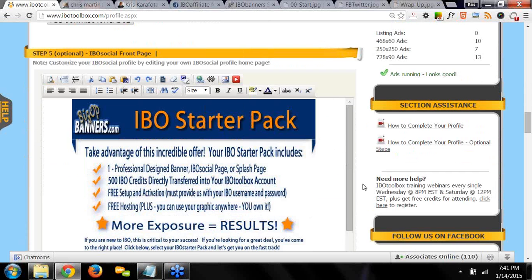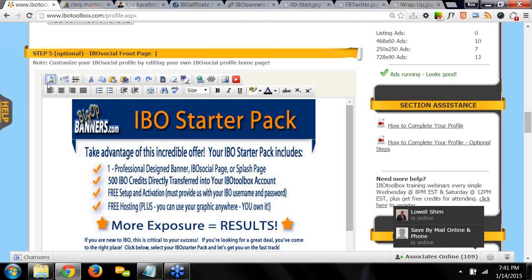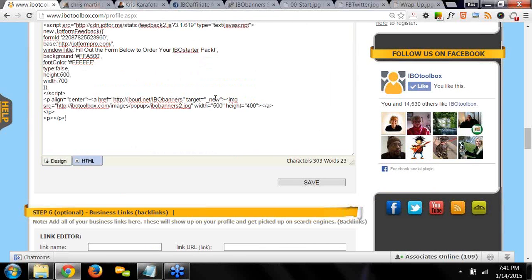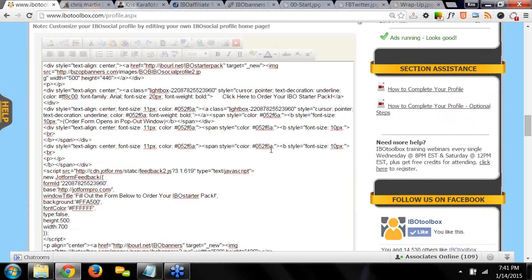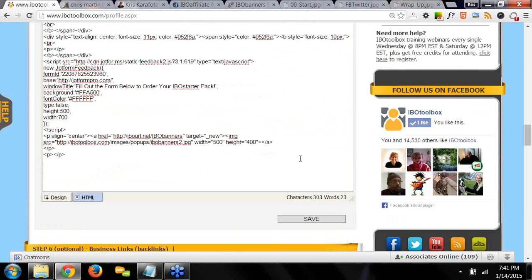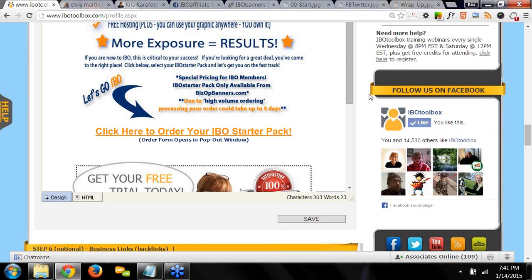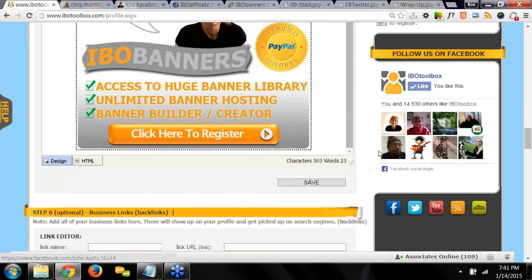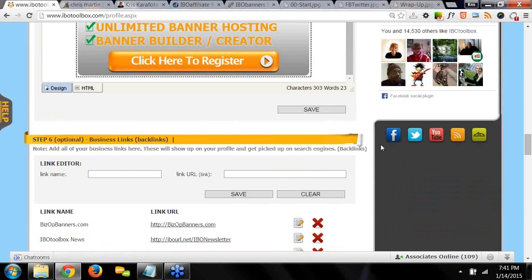Step 5 is your customization area for your IBO social profile page. If you need help with this, I would welcome the opportunity to design something really professional looking for you. This is the design editor. There's also an HTML editor, which is what I've done here. It's just a lot easier, and I would encourage you to learn a little bit of basic HTML so you can design something using graphics and stuff that looks really professional. And then click on Save.